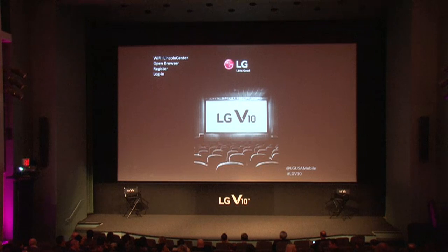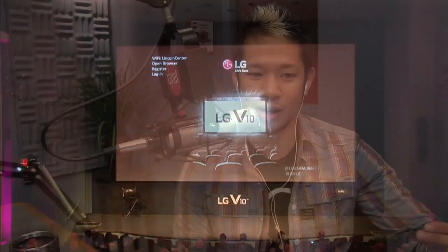That is what it looks like inside. They have not started yet, so we'll just keep it on there right now. But obviously, the LG V10 is just hanging out on their monitor. It's their new phone. We showed you the video of it earlier. What did you think about it?